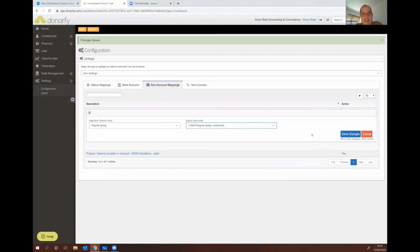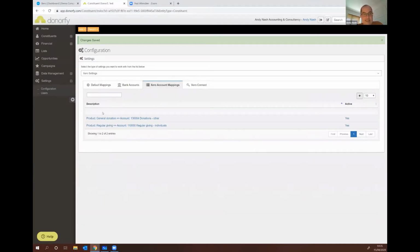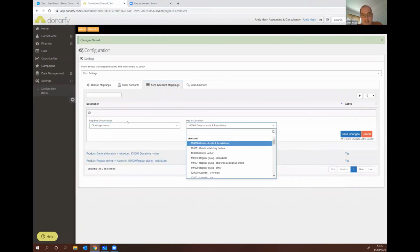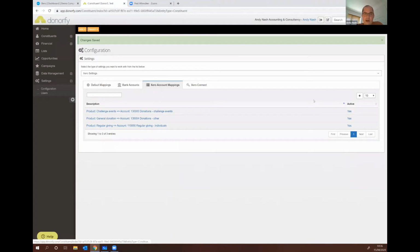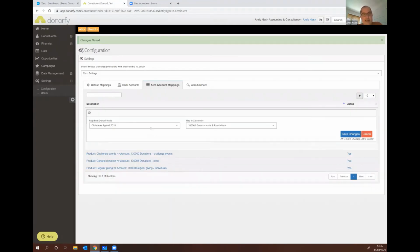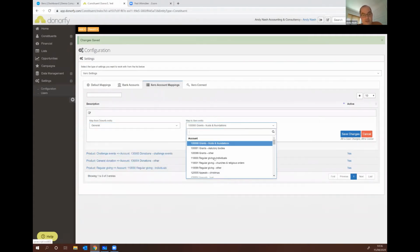Now I'm just going to very quickly select what we need for the demo to work. So my regular giving is actually going to go to regular giving. And I've also put in some challenge event income into this system from Just Giving. So challenge events is going into my challenge events in Xero. So I'm mapping my product, in this case, into my account codes. I'm also going to map those funds. So in Donorfy, I've obviously got my funds. I've got my general fund as my unrestricted fund.